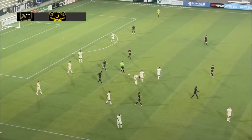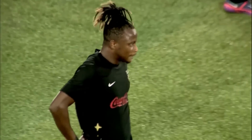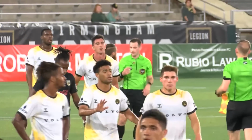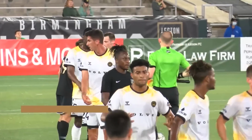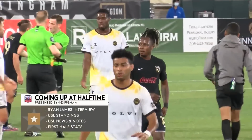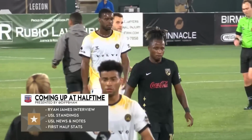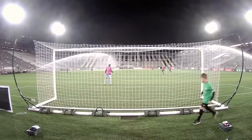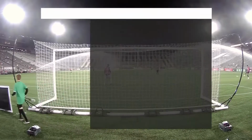So 1-1 to end the first half. I don't know why I said start the first half. But a good performance, I'd say, from us. We slept on one play, and Birmingham Legion took advantage of that. But I think overall, for this half, we did really well. I think this is one of our best halves so far this season. So I was pretty happy with that, despite even letting up a goal.